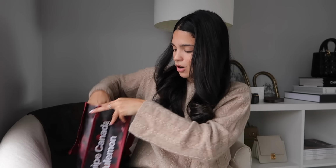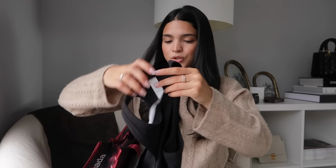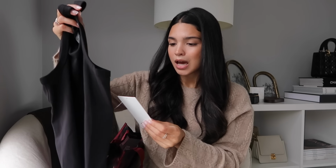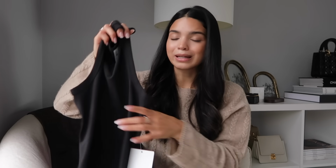So the first thing that I got, because honestly, I don't have enough of these. As you guys know, I typically work out in just a bra and leggings. I just feel like that's the most comfortable for me. But I ended up trying this lovely tank on. It's just a black full length tank. This is the Lululemon Align waist length racerback. So it is in the Align fabric, which makes it so soft. It just molds to your body so beautifully.